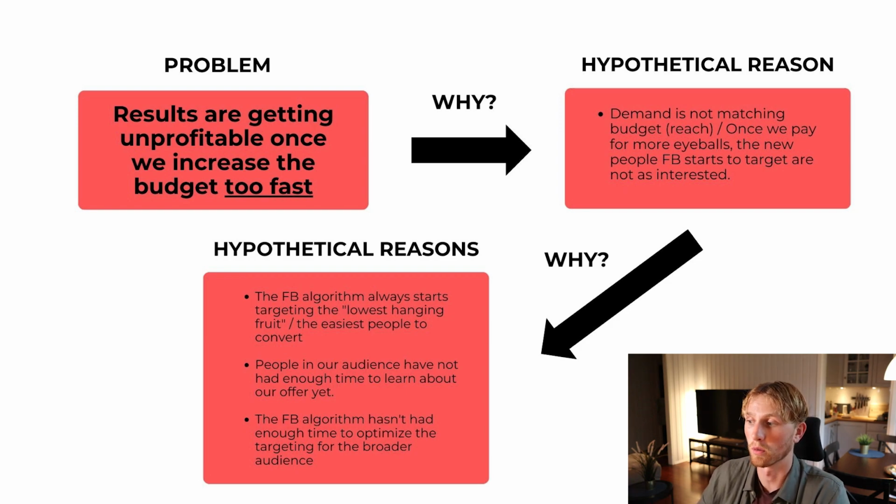So you need to target a broader part of your audience to actually have more people convert, and that's not going to be profitable, because once you target more people, you reach more people, that's going to cost more. And yeah, you might get some more conversions, but not at a high enough rate to the point where your ads are maintaining that good profitability that you have initially once you launch your campaign. So that's the one hypothetical reason.